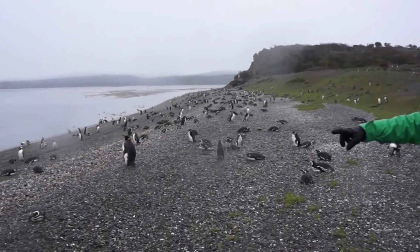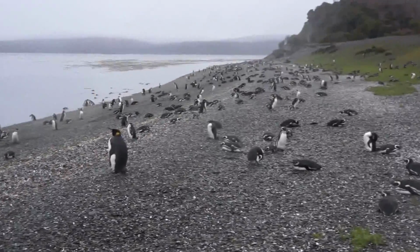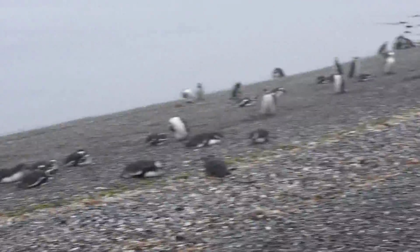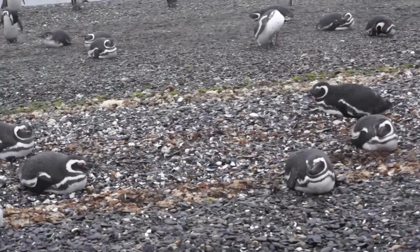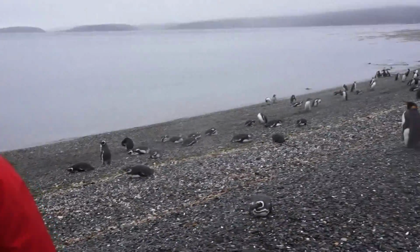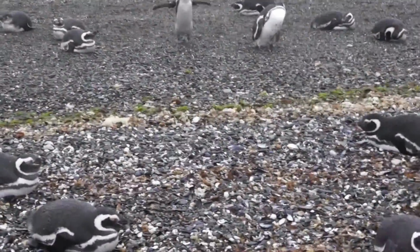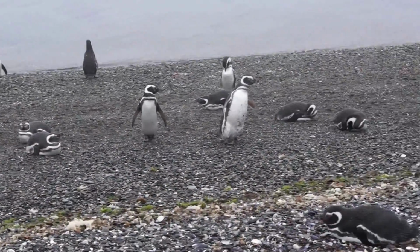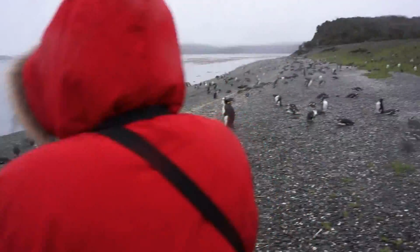So, Magellanic penguins, most of them black and white, 50 centimeters high, more or less. And there are some juveniles over there, just 1 year old, without the black stripe on the chest. They are juveniles, 1 year; the other ones are 2 or 3. And they are using the beach, only the beach. Why? To molt feathers. They are seabirds, but that's a natural process, you know.